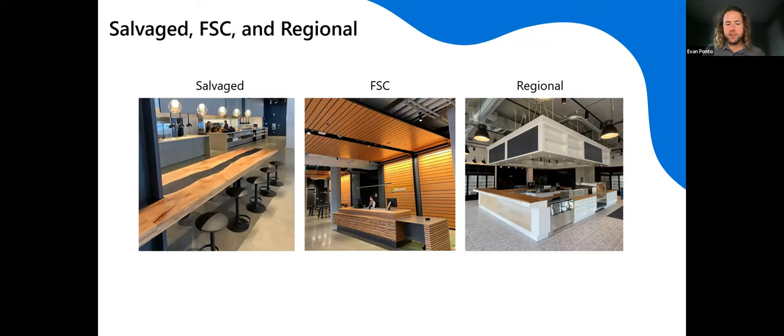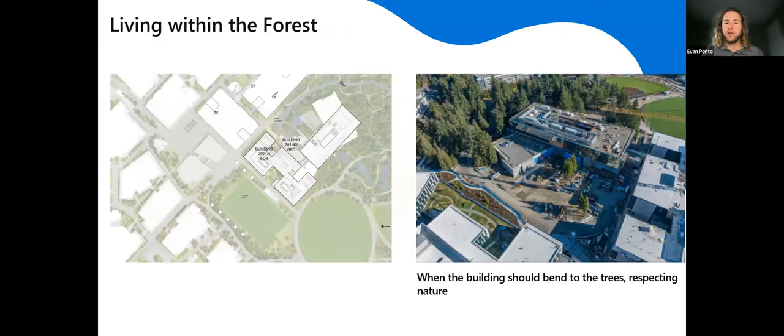So I'm Evan Ponto. I'm with OAC Services, and I've been on the project for the past 5 years as a sustainability project manager, so this is very familiar to me. Diving in a little closer to what Maggie was talking about, one of the key design focuses for the project was living within the forest.